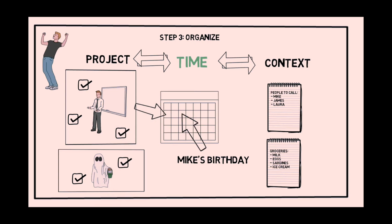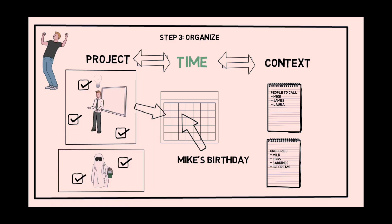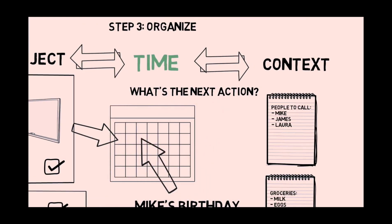This is where you need to tweak and personalize GTD to fit your needs. You know best how to group and prioritize your items, and no system can do this for you. This is where you need to be a little bit creative. One thing to always keep top of mind is this question: what is the next possible action?